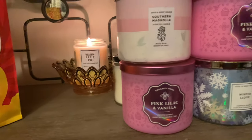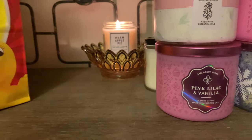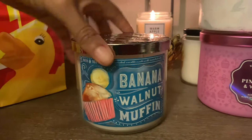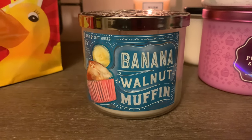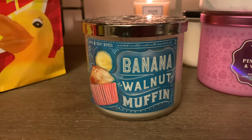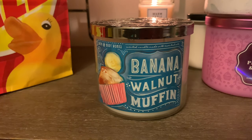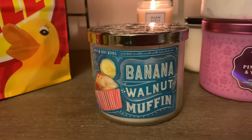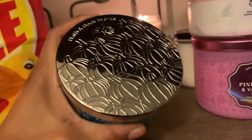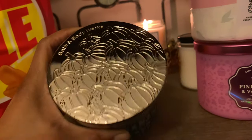I just picked up one of the Southern Magnolias. And I also picked up a 50% off candle, the banana walnut muffin. I really enjoyed this during the fall or the onset of fall when they released this one. This one has amazing throw. It's a nice sweet banana blend. And I like the pumpkin lids on these. Like, it's really, really nice.